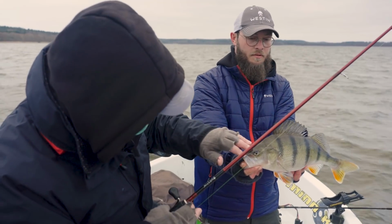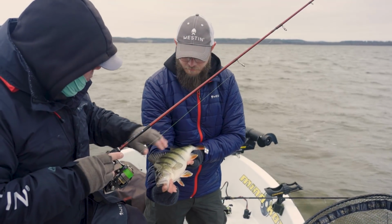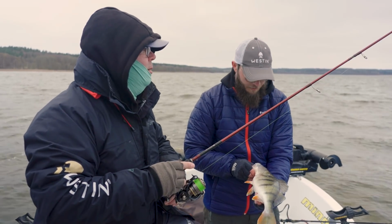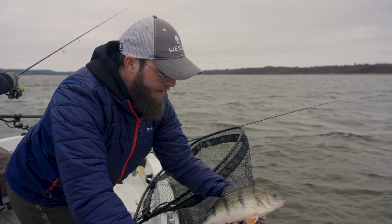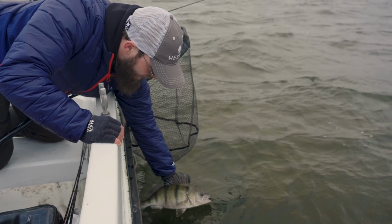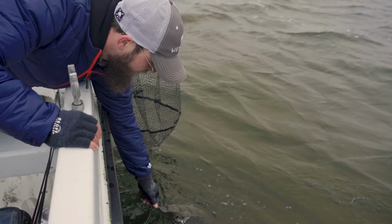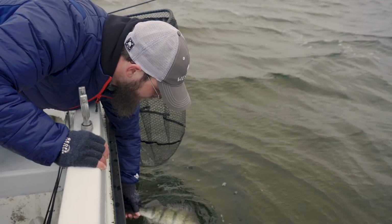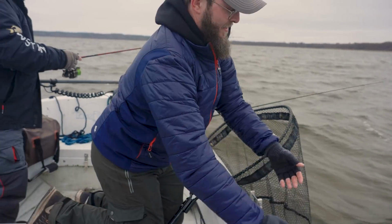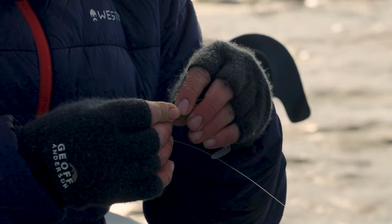That's a beautiful fish. If you catch a big one, a 50 centimeter in this condition, they will be heavy. Definitely. Wow. Beautiful little butterball here. Nice fish. Beautiful. The first perch.